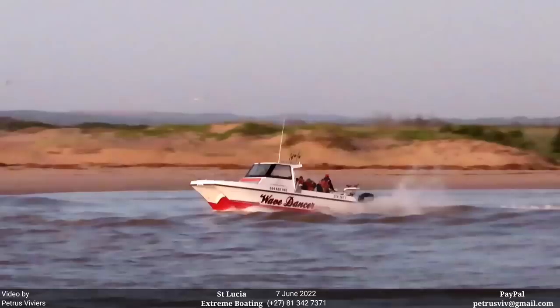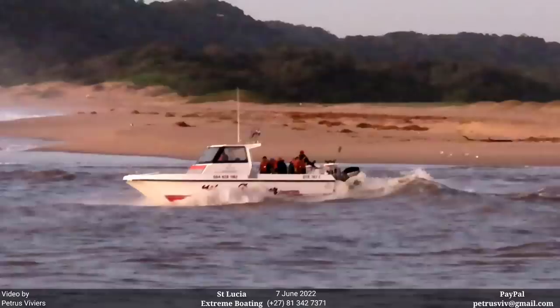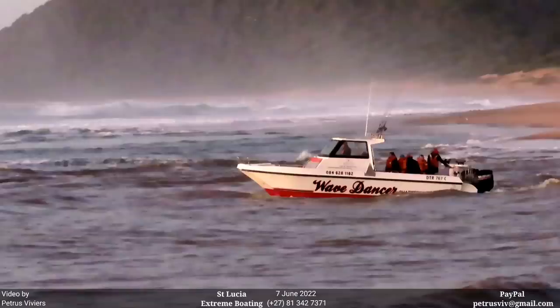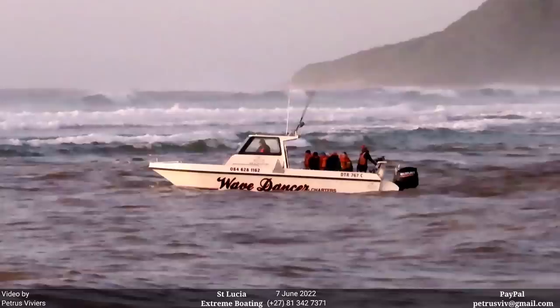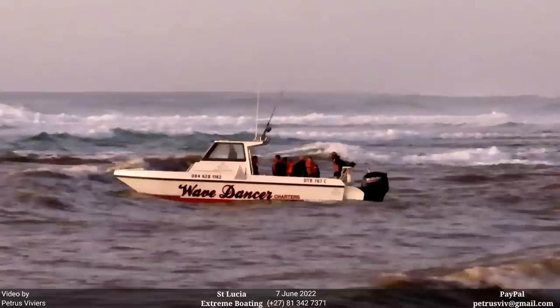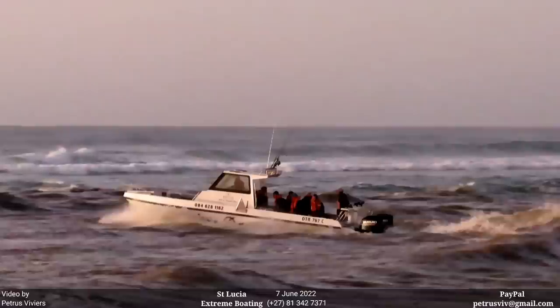Leon is on the power there on Wave Dancer, running nicely down the channel. Just can't get my footing right. Now Leon is waiting to see what Rosebowl is doing. It's a narrow channel that the guys have to come down up to Rosebowl. There's not much room to maneuver. The rapids is quite big. Look at Wave Dancer plowing through them.